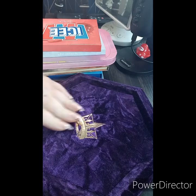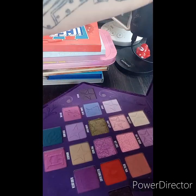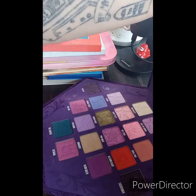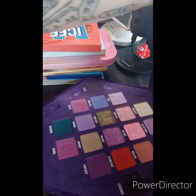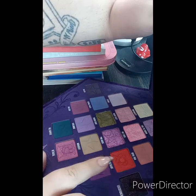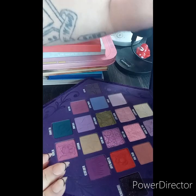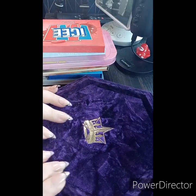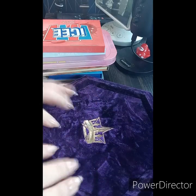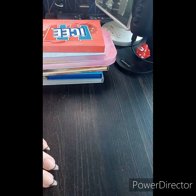This is my Jeffree Star Bloodlust palette, which looks like this. It is pinky purples, beautifulness. It's got this beautiful teal. I don't think that this red belongs personally, but I do really like this palette. I love the velvet gaudiness of this packaging, so this is absolutely going to be a keep. Let's just move those out of the way.